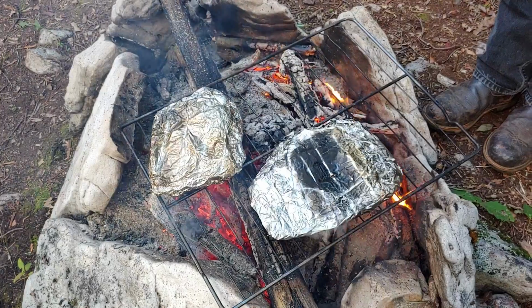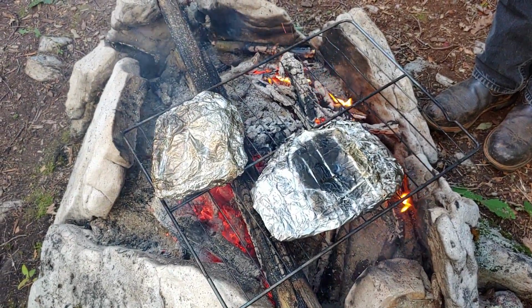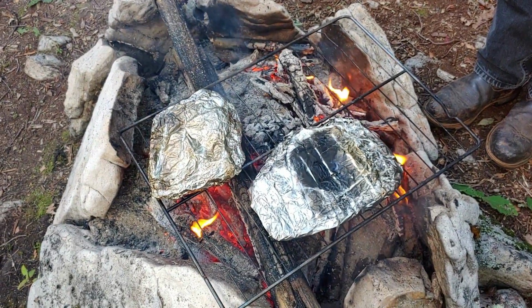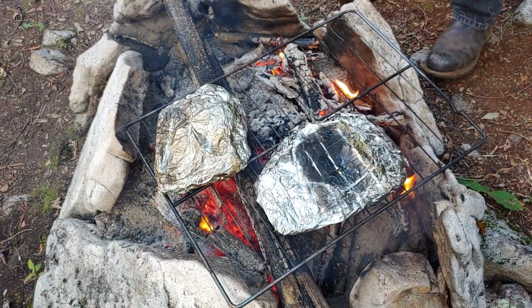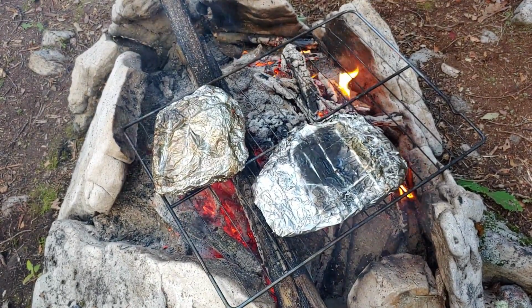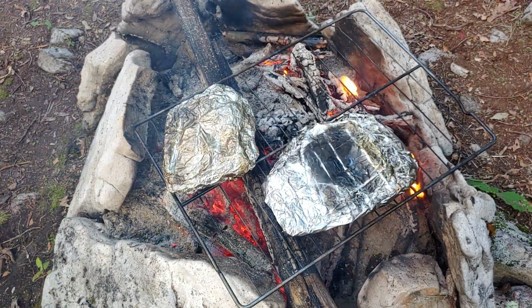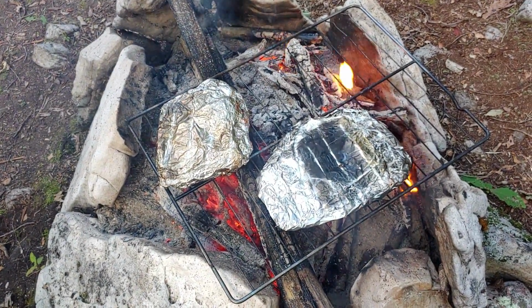Shouldn't be too long here yet and they should be done. Probably give it another 10 minutes and then check one of them. It does take thicker steaks like this a little while to cook, and then especially the potatoes to soften up, but since they're all sealed in there, they should steam and cook in that butter pretty quickly.